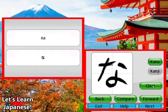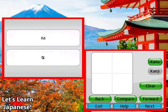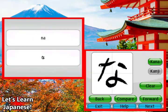Okay, so the stroke order is weird on this one. This is one of the hardest letters for me to write. So it's horizontal, then vertical, then the loop, and then the dash.